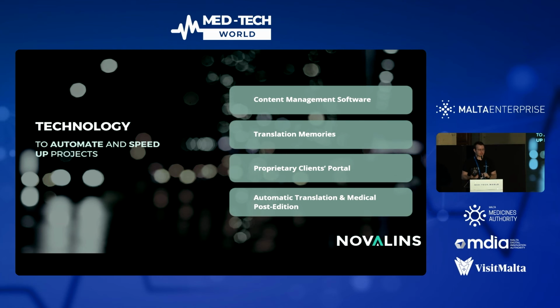And finally, automatic translation and medical post-edition. So obviously, a lot of MedTech companies are getting very interested in this because it's obviously, again, faster, it's easier. We've been testing out a lot. There's now an ISO certification for this, which we're currently in the process of getting. But automatic translation does certainly speed up medical content.